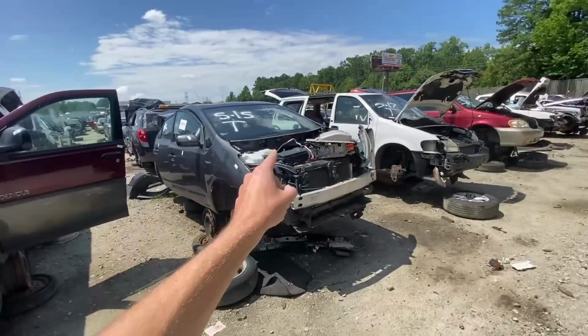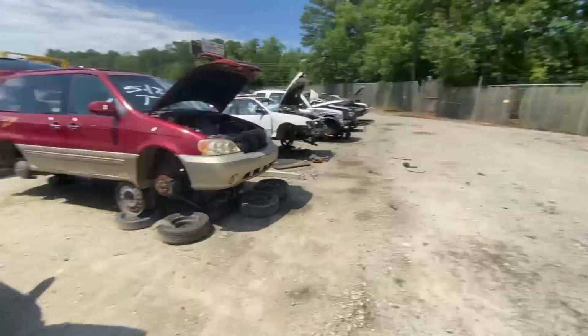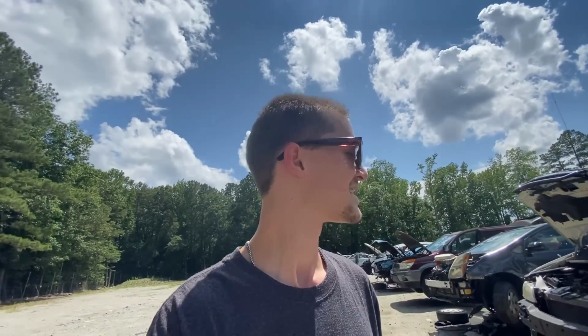Prius. I'm surprised they actually take Priuses with their batteries and stuff. I wonder if they take the batteries out before they get to the junkyard, because once a fire starts, it ain't never going out.